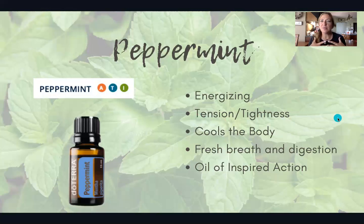Peppermint is instantly going to be energizing. So anyone that I talk to that says that they're lacking in that energy or that motivation, peppermint is the oil of inspired action. So it's always in my diffuser in the morning when I try to get up. I want to get up early, especially here in Iowa when I'm on vacation, to be able to get out and get exercising, because it's going to be really hot.